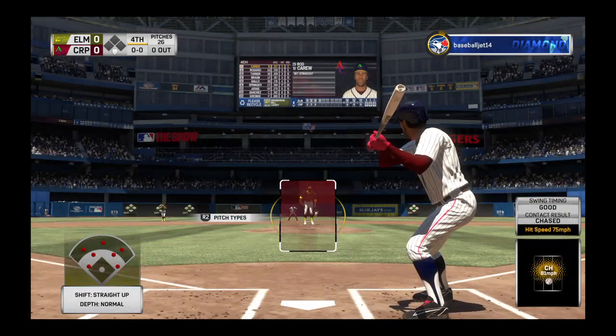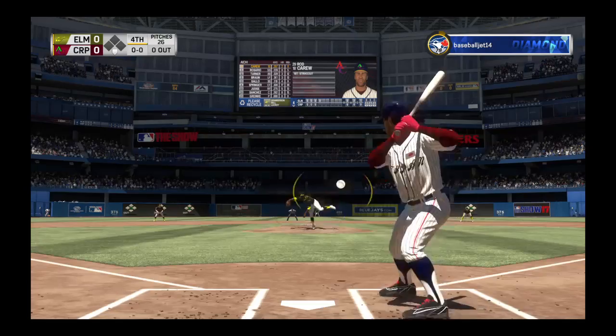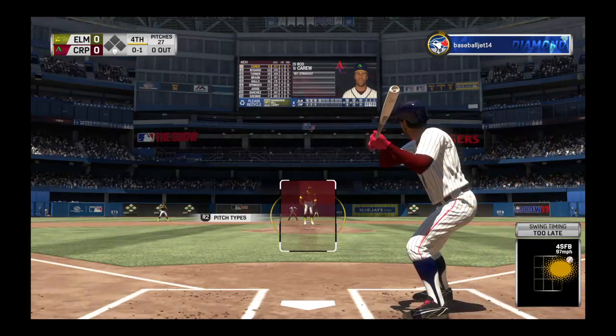Digging in for his second at-bat, Rod Carew. 0 for 1 for him here in this one. Now a swing and a miss as they start him out on a pitch well inside for strike 1.